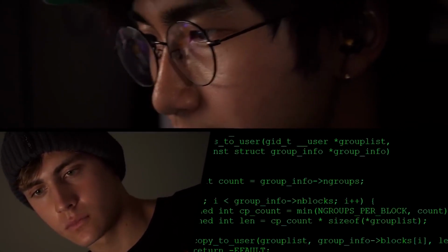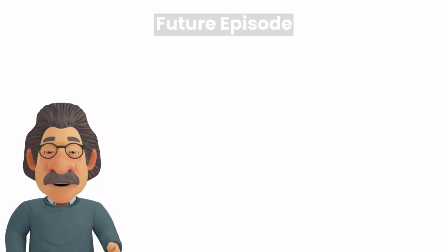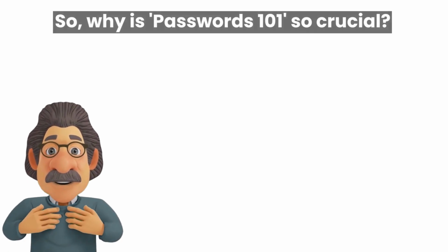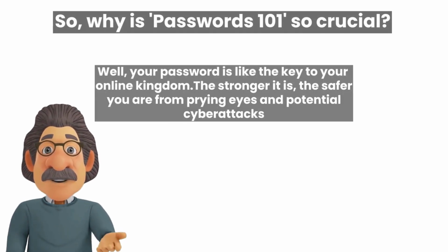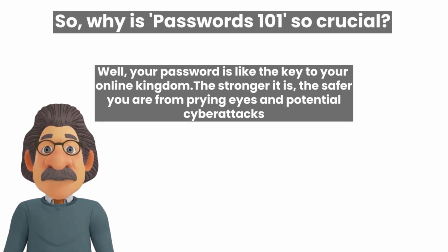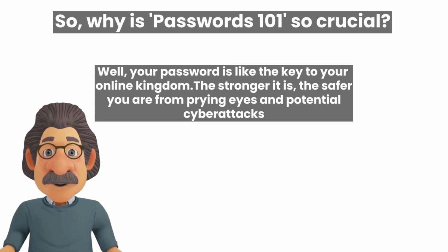Okay, I know remembering multiple strong passwords can be challenging, but fear not. There are password managers out there to save the day. We'll cover those in a future episode, so stay tuned. So, why is Passwords 101 so crucial? Well, your password is like the key to your online kingdom. The stronger it is, the safer you are from prying eyes and potential cyber attacks.